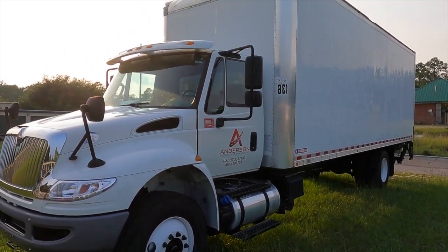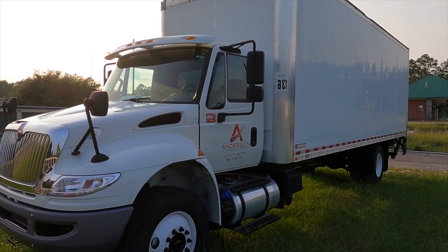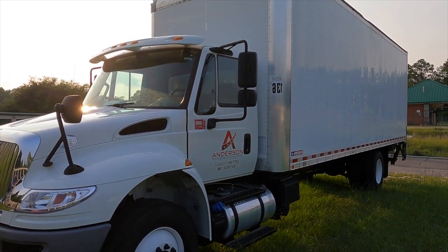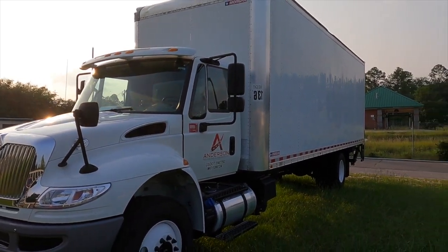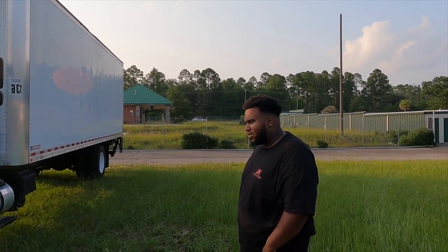If this is what you want to do, and you got to start out renting a truck, I don't recommend that because the overhead is so high, but at least get your feet wet, see how it's working. Like I said, we do Amazon runs. We're gonna show y'all our day-to-day on that, tips and tricks, what we recommend to do. So stay tuned to the channel, man.